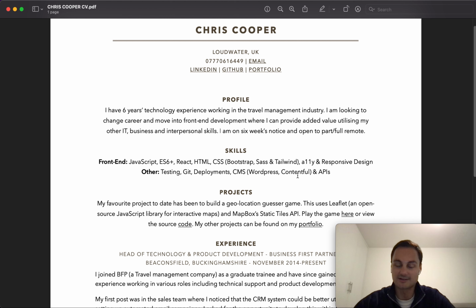CMS, I put WordPress and Contentful, and then also APIs. And what's funny is I've actually never touched WordPress or even used it. I'm not sure why I put that here. I think it was just because there's so many WordPress jobs.